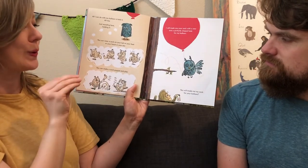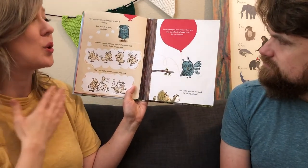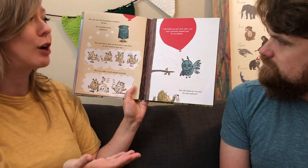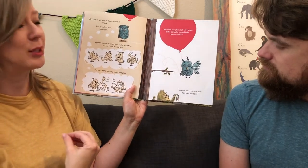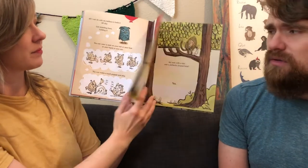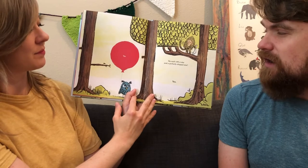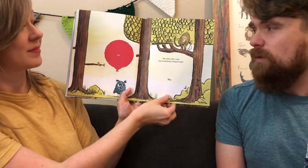Hoo hoo hoo. I will trade you your sock with a star and a perfectly shaped hole for my balloon. You will trade me my sock for your balloon? Yes. My sock with a star and a perfectly shaped hole? Yes.